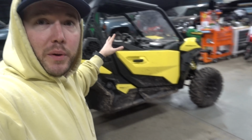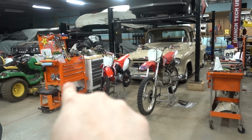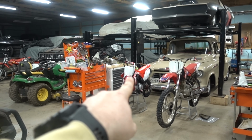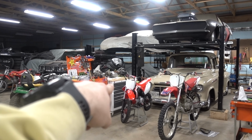I picked up in the shop a little bit. I shuffled some stuff around in here because I feel like we're constantly moving around in here with whatever we're working on. So I made a little mechanic area right here. We're gonna finish his 230 this week, and then I have to do the forks and some other stuff to my 110, which you're gonna see soon. And then I have all these motors I need to work on.